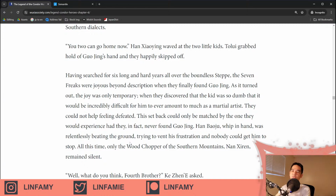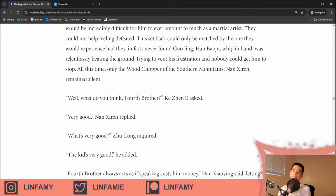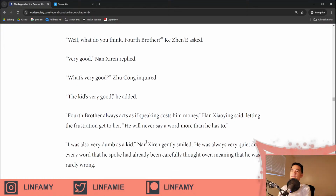Han Baoju, whip in hand, was relentlessly beating the ground, trying to vent his frustration, and nobody could get him to stop. All this time, only the wood chopper of the southern mountains, Nan Shiren, remained silent. Well, what do you think, fourth brother? Kujana asked. Very good, Nan Shiren replied. What's very good? Zhu Tong inquired. The kids, very good, he added. Fourth brother always acts as if speaking costs him money, Han Xiaoying said, letting the frustration get to her. He will never say a word more than he has to.